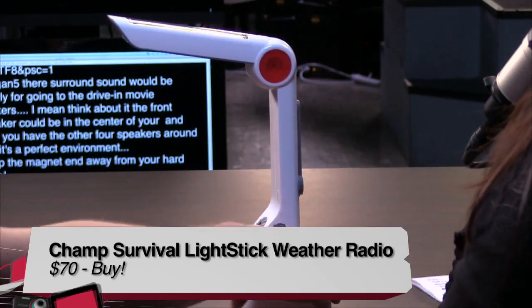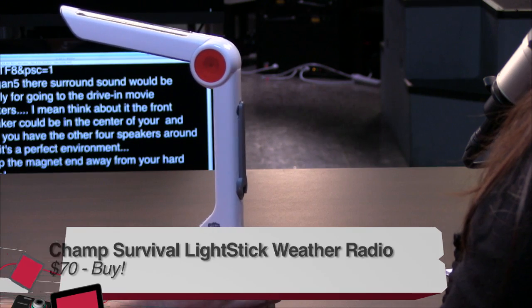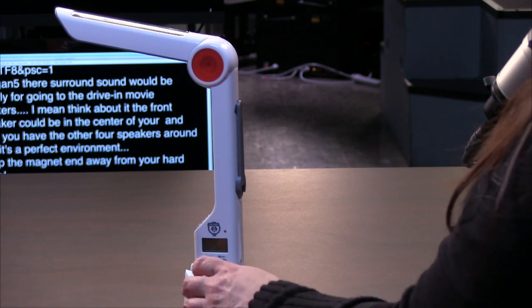This is the Champ Survival LightStick. And yeah, it's a nice LightStick as far as LightSticks go, although I have not many to compare them to. And if you have a child, it could be. No, believe me, if that was in the house, it would get used for many things, not just emergencies, and it wouldn't be me using it. It would definitely be my kids. So, well, there you go. Champ Survival LightStick, a buy from Tanya.